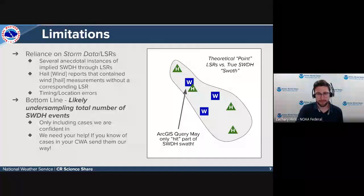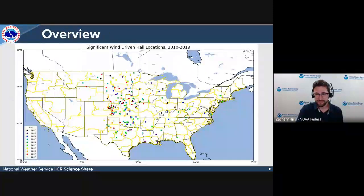And the bottom line is we're probably undersampling the total number of events, and that's okay. We really wanted to make sure we didn't dilute our database with false positives, so we're only including cases that we're confident in. So this is going to be the first time where we call for your help. If you know of cases in your CWA, especially that have occurred in the last 5 or so years, we'd love to know about it and have you send it our way.